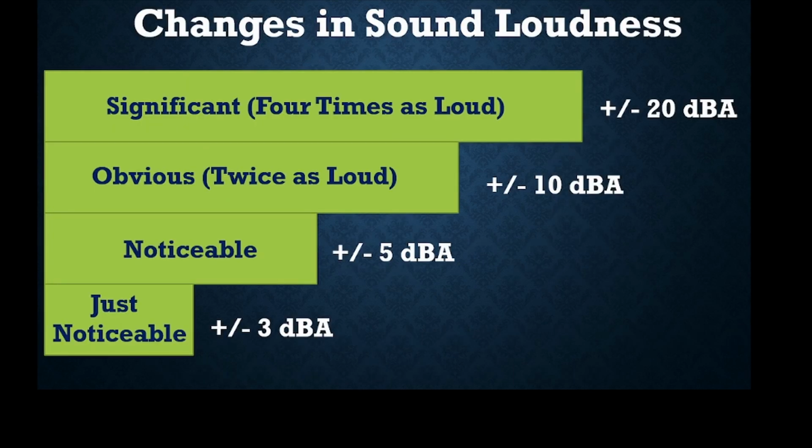Just so you can understand the changes in sound loudness, what do we mean by, let's say, as an example, the noise level of 60 decibels increases to 63 decibels or decreases to 57 decibels. From looking at the chart, the first level, an increase or decrease of 3 decibels in sound loudness is just noticeable, which means you may not notice the change. When you increase or decrease the sound loudness by 5 decibels, it is considered a noticeable change.